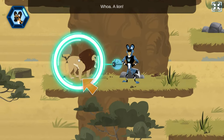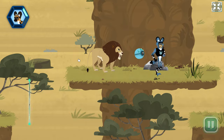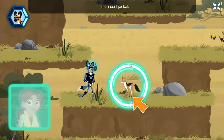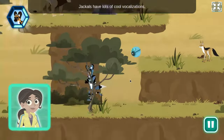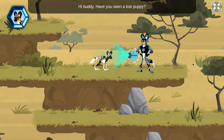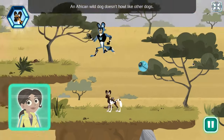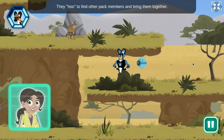Whoa, a lion! Any chance you've seen a lost puppy? It's hard to believe a lion, being afraid or anxious, but... Oh, that's a cool jackal. Hey, have you seen a lost puppy? Jackals have lots of cool vocalizations, from yips to barks to howls. An African wild dog. Hey, buddy, have you seen the lost puppy? An African wild dog doesn't howl like other dogs. They hoo to find other pack members and bring them together.